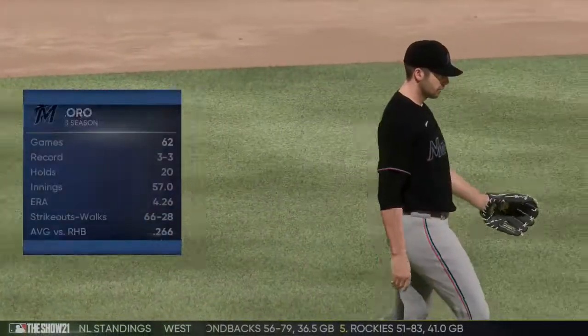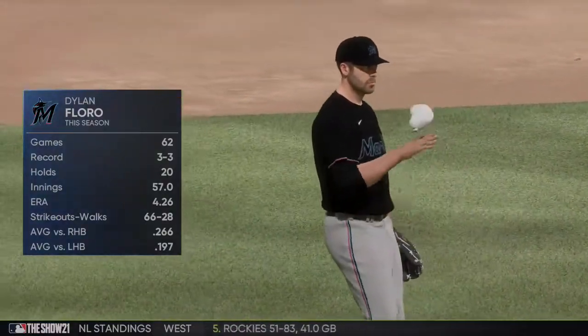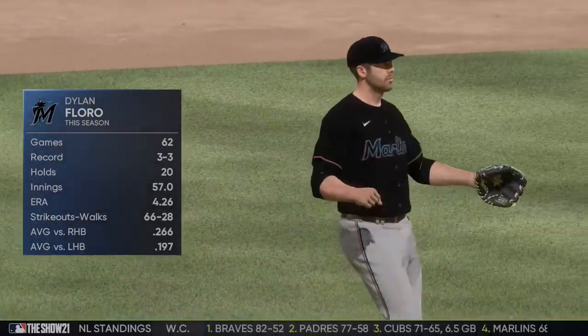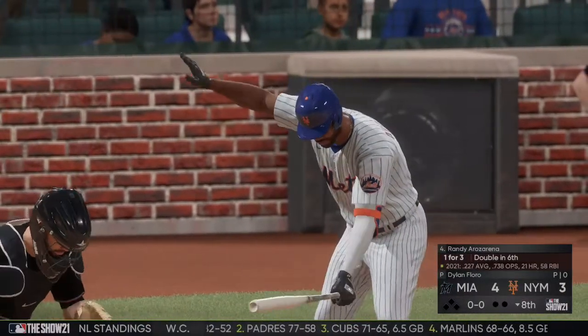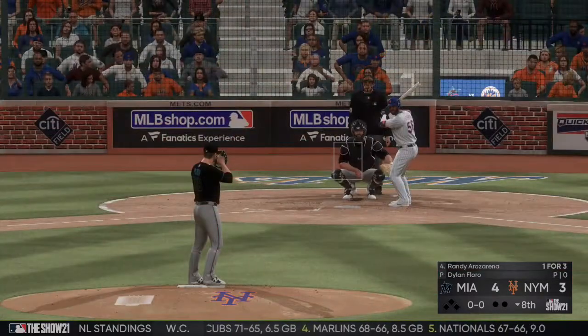Dylan Floro is on to pitch out of the bullpen in the bottom half of the 8th. Number 36, Dylan Floro. Ready to go for the last half of the inning. And next will be a speed threat in the form of outfielder Randy Arozarena.